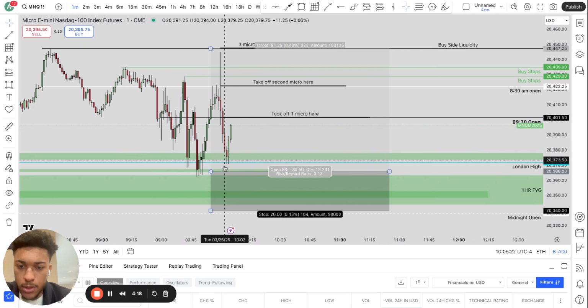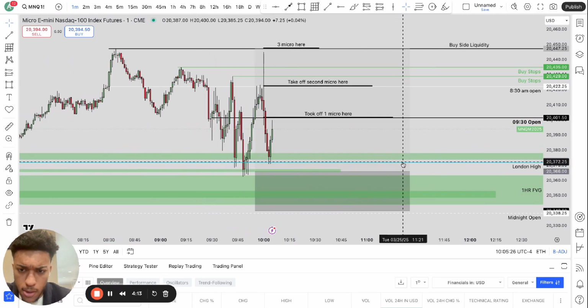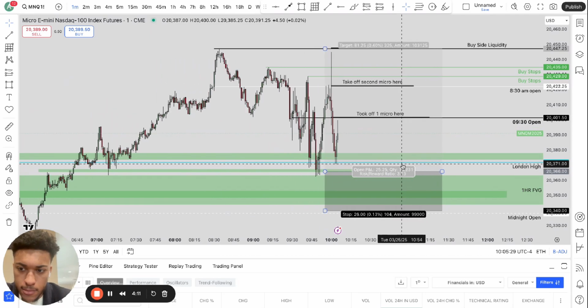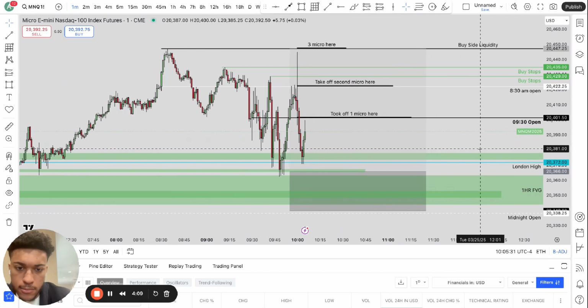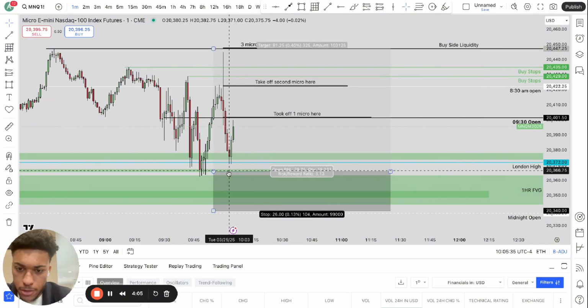Anyways, so the idea of this trade setup was this here is a fair value gap on the higher time frame. I forgot which one it was. But anyways, long story short, what I want to talk about here is just risk management.